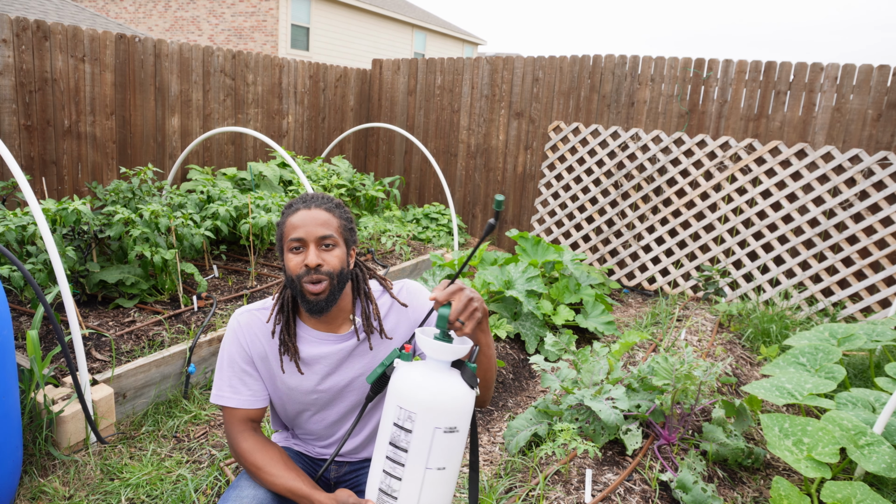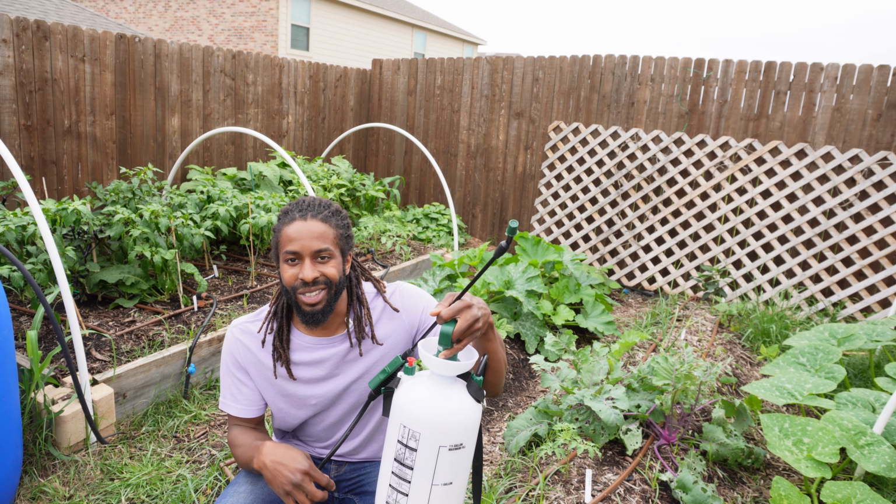One last thing I wanted to show y'all before we got to spraying is check out this sky. Y'all see that beautiful overcast sky? That was one of the conditions we were talking about. It's been overcast all day. We're about to get the spray.